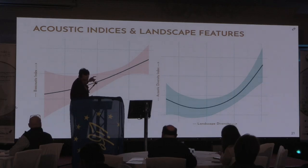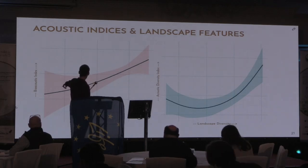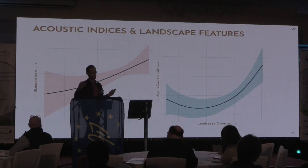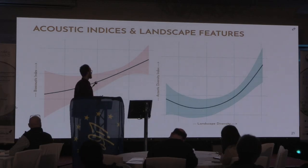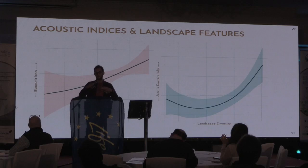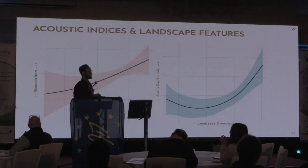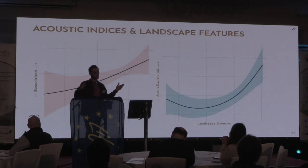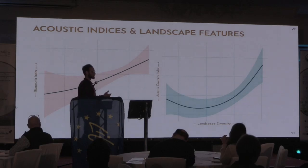So briefly as well, what did we find? A positive relationship between the bioacoustic index and the natural area, meaning that this index can be effectively used as an indicator of biodiversity. So the diversity in the amount of biological sound relates to the amount of biodiversity in the visual environment. Interestingly as well, we found that the acoustic diversity index is positively correlated with the landscape diversity. So the diversity in the sonic environment is also reflected in the visual world, visual perspectives.